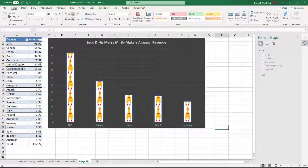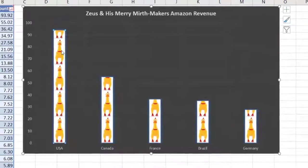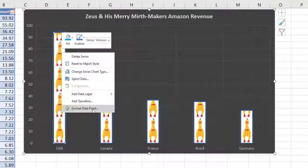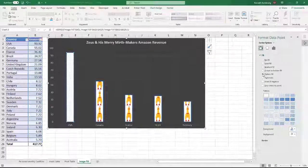One final thing, I just showed you how to change all 5 at once. But what if we want to just change one of the 5? So if you select the chart and then select one of them, see how all 5 get highlighted? That means you're going to change them all at once. But if you then go in and select just one, now one is highlighted. And if you right click on that, it says Format Data Point. Notice that that's singular and you'll only be changing the one.